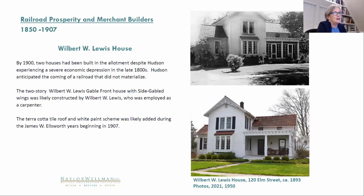Again, another house was built in the allotment area during this Railroad Prosperity Merchant Building, which also had the Economic Depression era. It's kind of unusual that 2 houses were built in this area because very little building was going on in Hudson during this time. This house is circa 1893. Wilbert Lewis built this house. He was a carpenter, likely constructed it. The terracotta tile roof and the white paint scheme was something I'll talk about in a little bit, that James Ellsworth was giving free paint and red tile away.